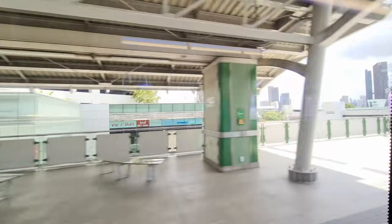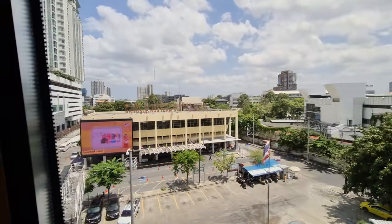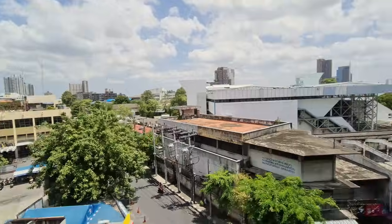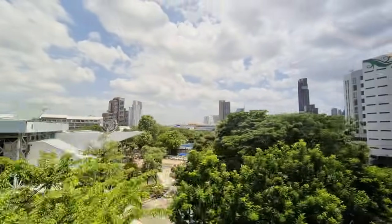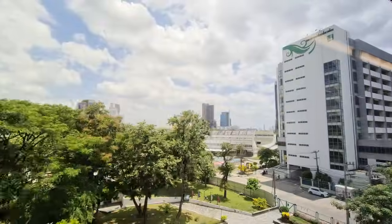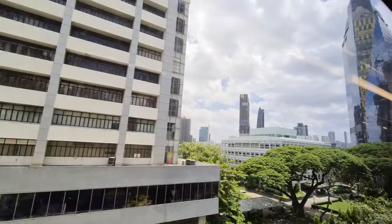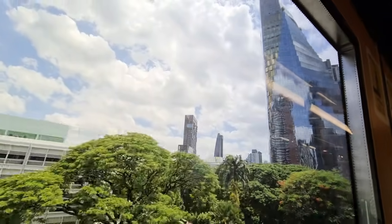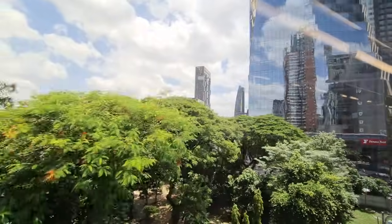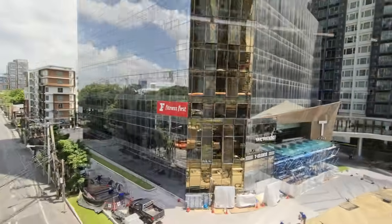Down here you have the Eastern Bus Terminal. If you want to take a bus to Pattaya, Koh Chang, Koh Samet, you can take it from there, and minivans as well. This is an interesting new office building. I think it's called T1.